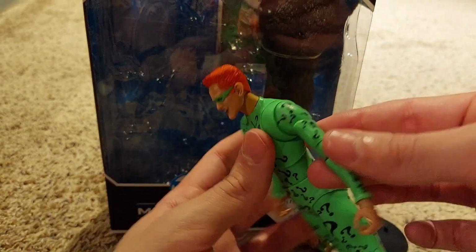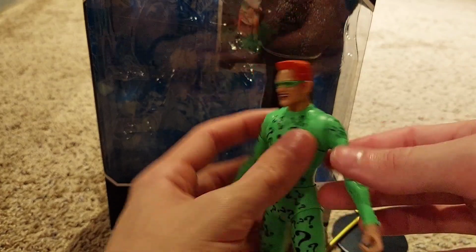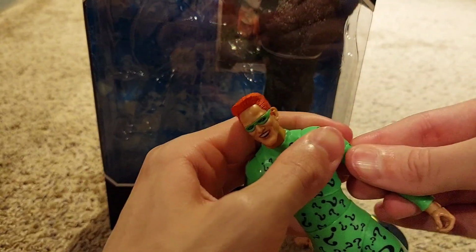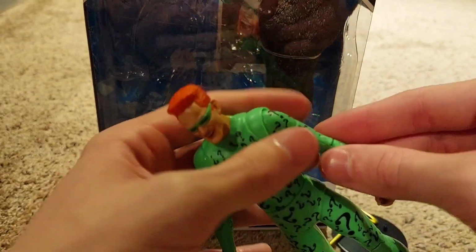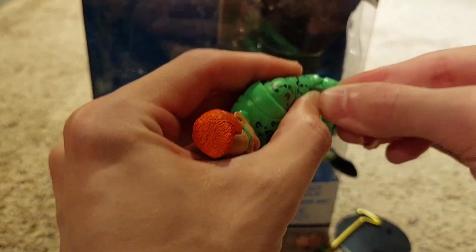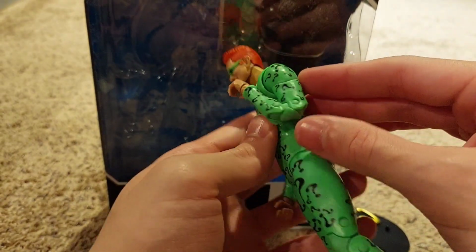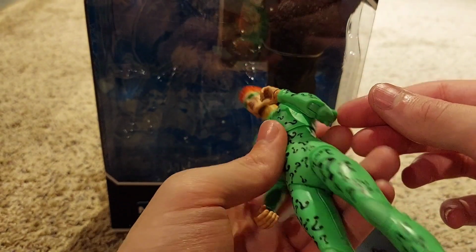There is a bicep swivel, which doesn't actually break up the sculpt all that much on either side, so that's pretty good. I like that. Considering you have all the question marks, it doesn't break up the sculpt. I like that. He does have a double jointed elbow, which does look kind of weird, but you get a full thing there. I think that's pretty good.